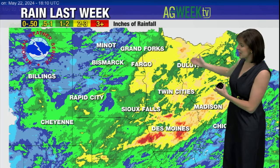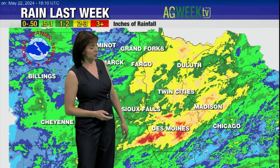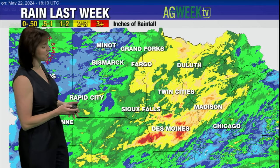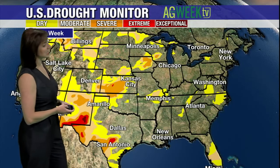But it has certainly been a very wet week last week. Take a look at all the rainfall across portions of South Dakota, Minnesota, and North Dakota, all those areas shaded in yellow, showing 2 to 3 inches of rain last week. Spots in Omaha picking up over 4 inches across parts of Iowa from the thunder showers that brought severe weather to Iowa last week, bringing anywhere from 3 to 4 plus inches of rainfall there. At least that is the location that does need a little bit of the rain.